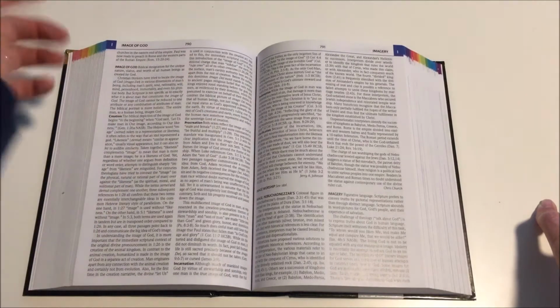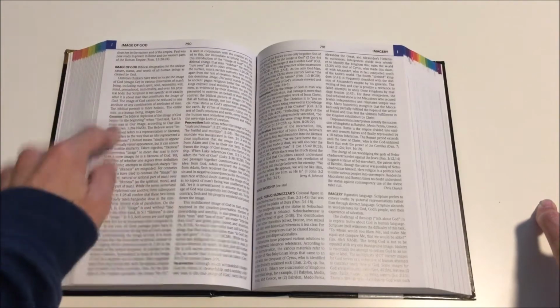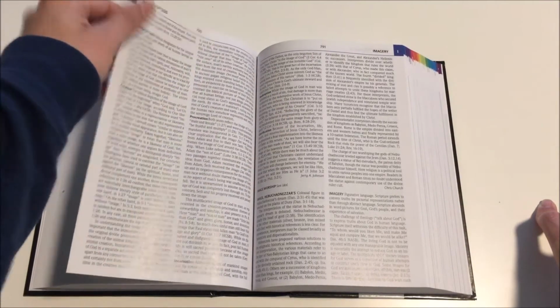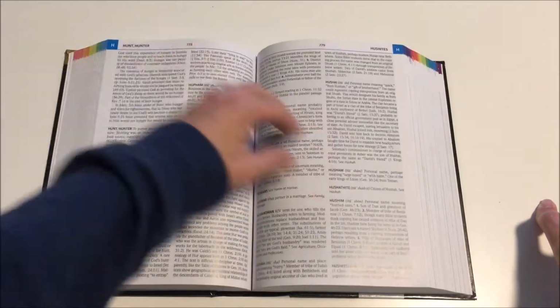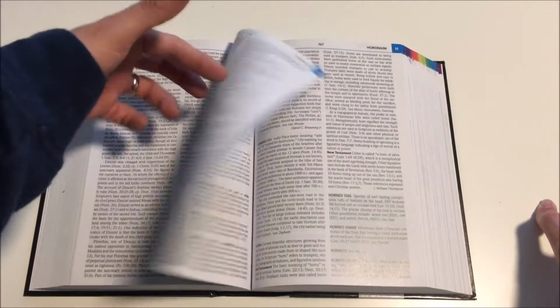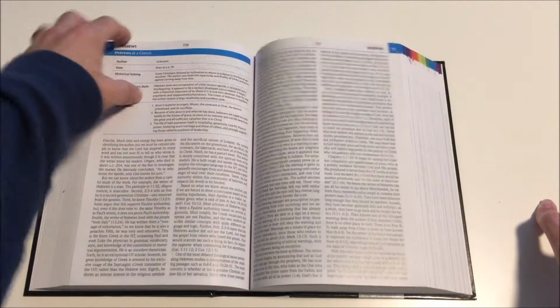It's the image of God. And it gives you so much information on the creation, the procreation, the incarnation, and it just goes on and on, the redemption and glorification. So I really like how it's not just words that it discusses, it actually discusses topics, subjects. Very pleasantly surprised in regards to that.